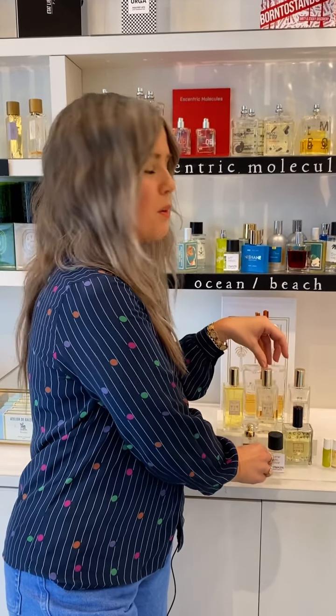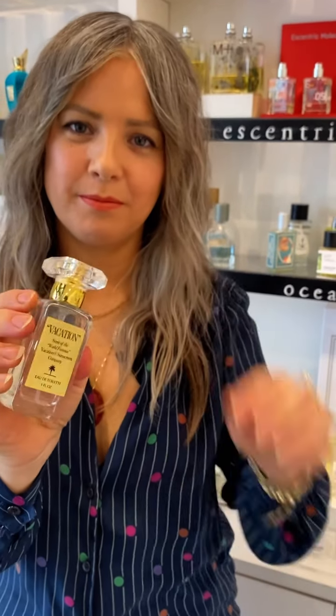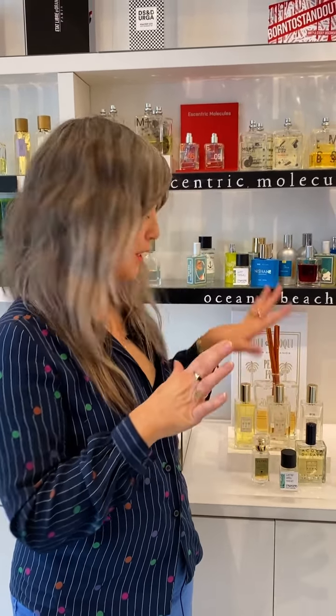And finally, you cannot think of summer and vacation without vacation. This is the poolside banana daiquiri in a bottle. It's so fun to wear. I love all of these scents, and there's plenty more. Coco Coco, keep going. Check these out.